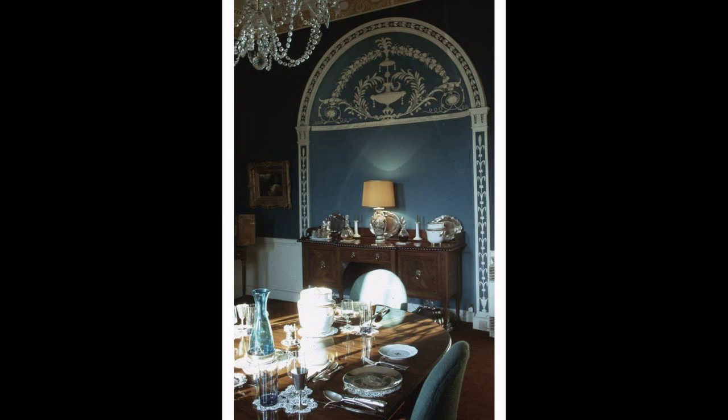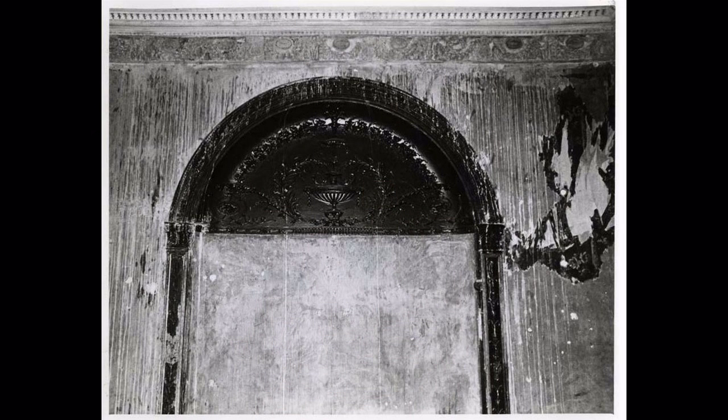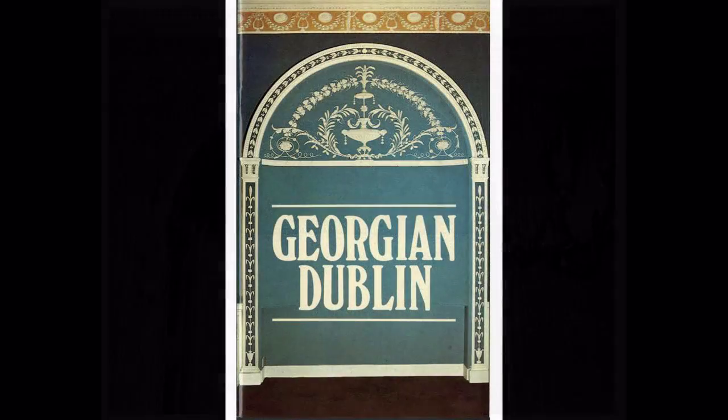The dining room had this frieze, but it had no decorated ceiling, which is interesting. But it had a lovely sideboard alcove, which I think was probably my favorite piece of plaster decoration in the house. It was decorated with a motif of corn and grapes. That's another picture of the drawing room. That's the sideboard alcove as it originally was in the dining room. I used that alcove quite a lot.